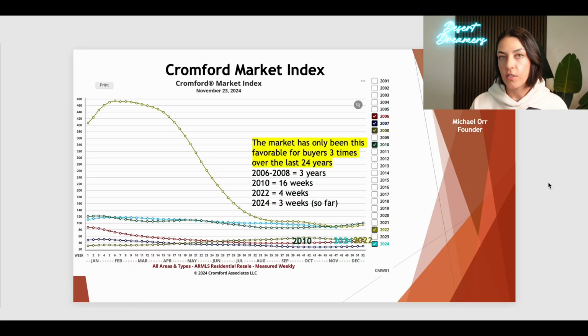So if we look at the history of the Cromford Market Index, which is indicative of a buyer or seller market because it's looking at demand versus supply, we can see that there are only 3 times in the last 24 years where the market has been this favorable to buyers. 2006 to 2008, we had a 3-year stretch. 2010, we only had 16 weeks in a buyer's market. 2022, we had 4 weeks in a buyer's market. And in 2024, we've had 3 weeks so far. So it is rare in the Phoenix metro area that we are actually in a buyer's market. Again, meaning that buyers have the advantage.